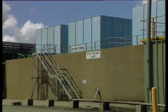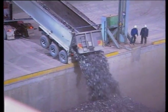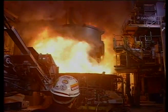The project involved a coordinated effort from various divisions of BHP and has achieved an excellent safety record. It was completed ahead of time and below budget.